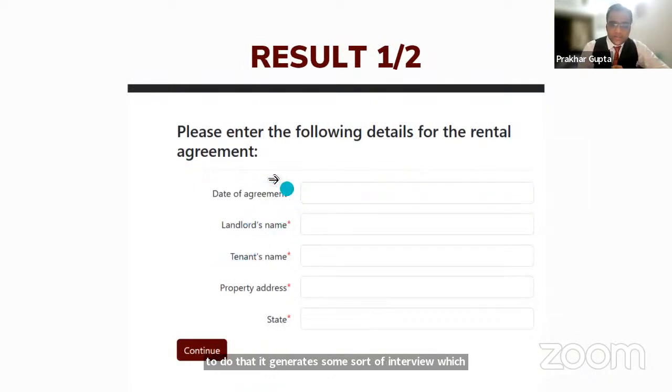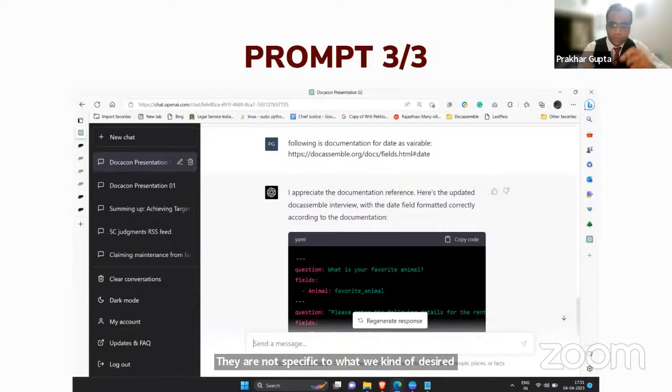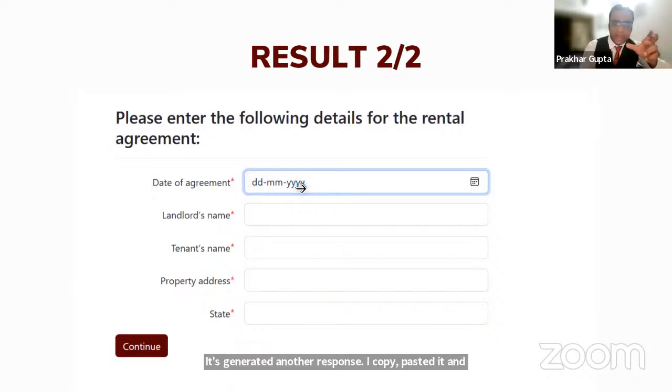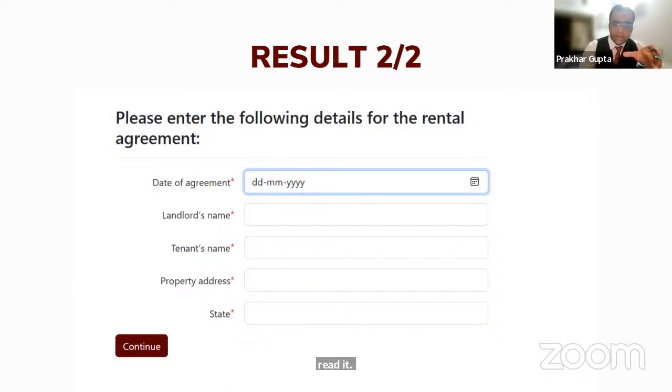Here you can see that the date of agreement and the others are all normal variables. They are not specific to what we desired. So I generated a second prompt: the following is the documentation for date as a variable. Following which it generated another response. I copy pasted it and ran it. This time, the date of agreement could be turned into a date form.